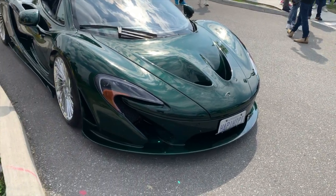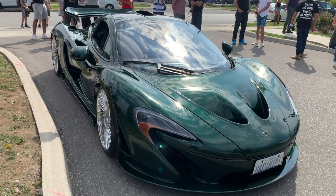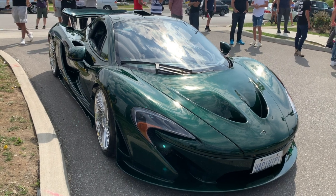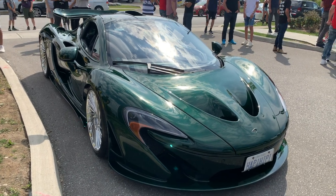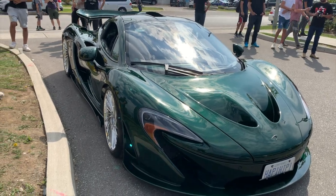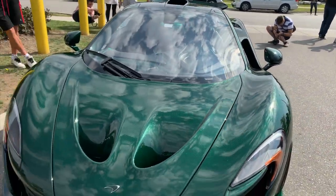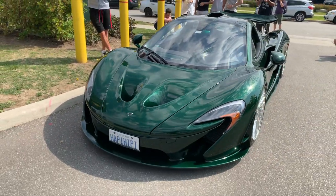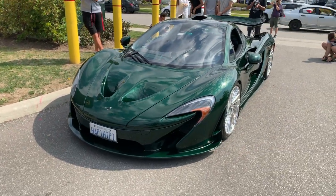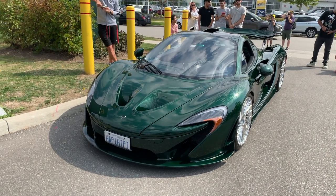Now for those of you that don't know, this is the McLaren P1. These go for about, I think his specs out at about 3 million, 3.5 million, because this is an MSO option to have the full green carbon body on this one. So he paid a hefty premium. This is a hybrid car, so it has some electric motors as well. I think it's like 900 horsepower.